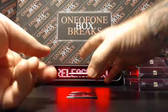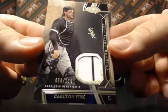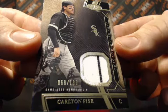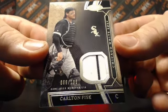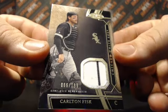All right, and then we've got Carlton Fisk, 66/199. A little pinstripe patch there. That'll be going to Chicago and the White Sox, Mike D. Get you on the board here, Mikey.